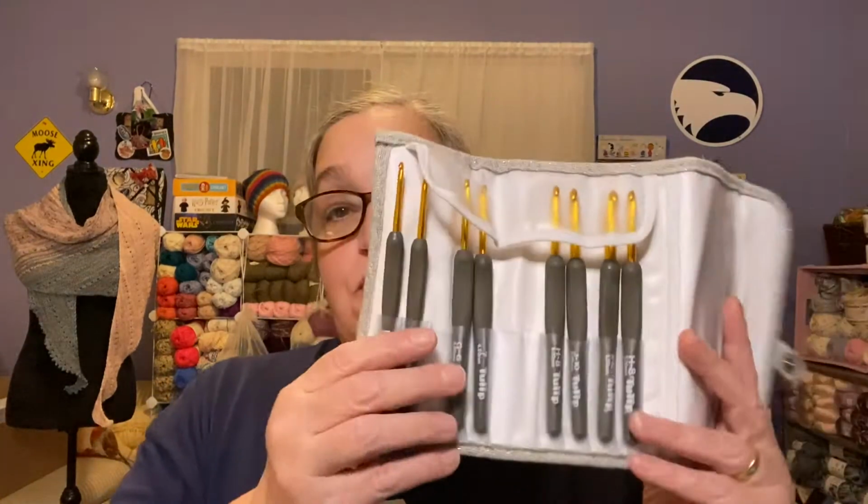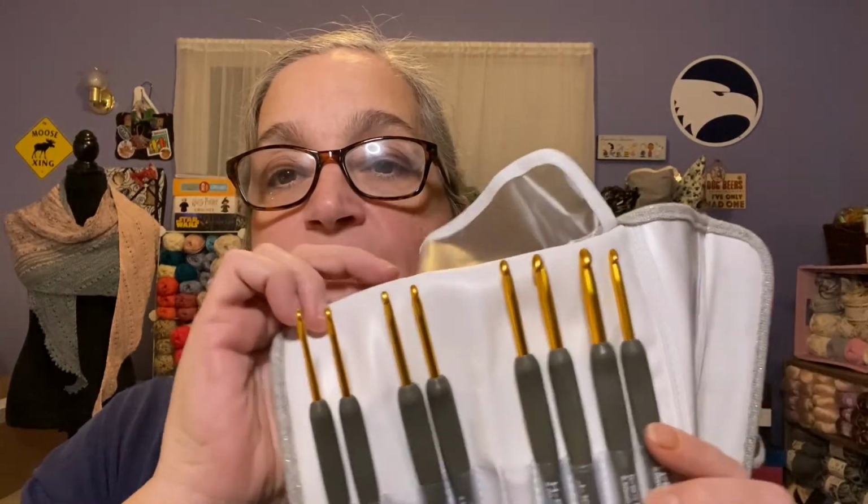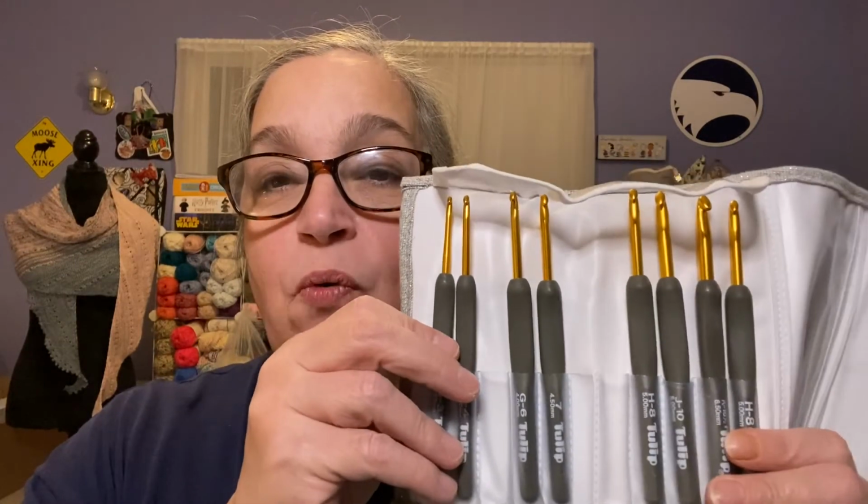I do have a little bit of acquisitions I'd like to share. I bought some crochet hooks. If you've noticed, I tend to favor the tulip hooks. I love this set of tulip hooks that I have. I love the little pouch that it comes in, everything. They're very similar to the clover hooks, which I do love as well. But there's something about these that I just like a little bit more.